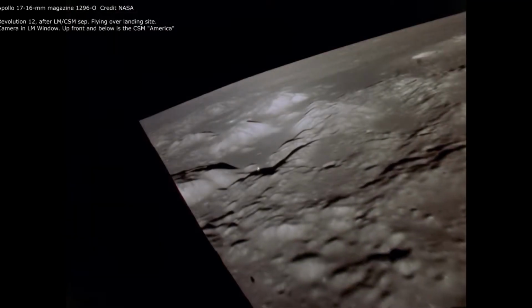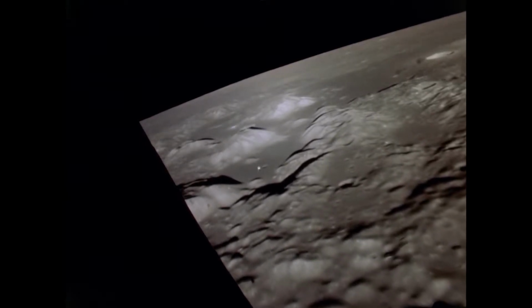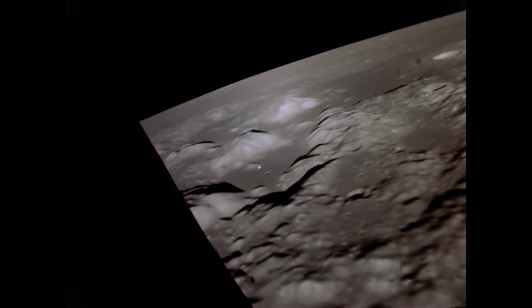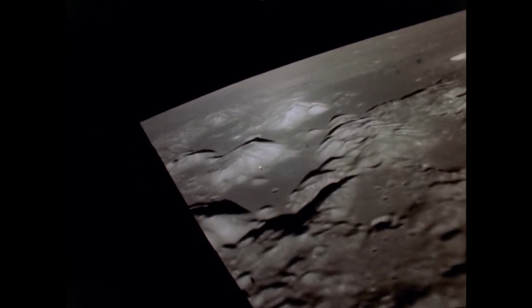Yep. We got the landing site, Gordo. Okay, hey, Gordo, we got the landing site. We're coming right over the front of it. Stand by a minute. You can see the slide. I think you can see the Great Cross.